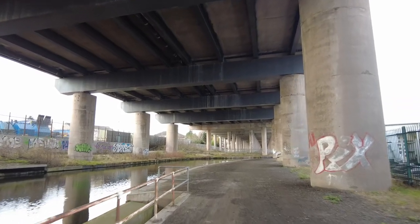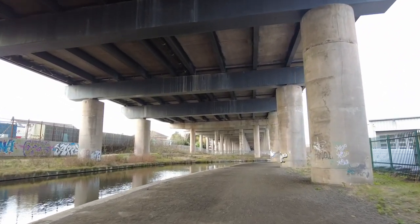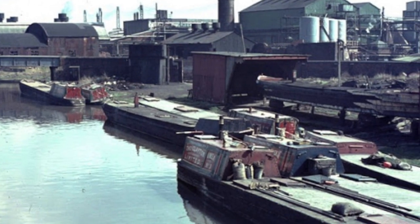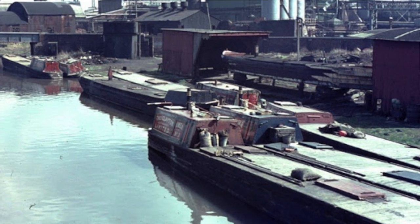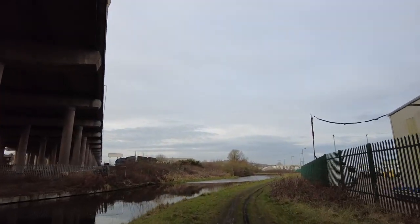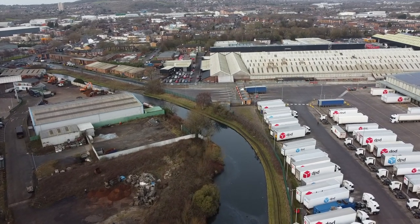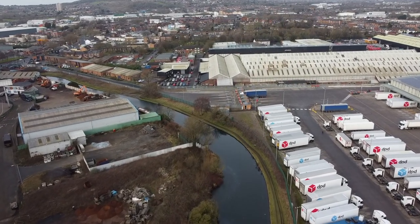This was an area that was dominated by the chemical industry. Albright and Wilson, Chance and Hunt, to name but two. And alongside the chemical industry, there were also the tar distilleries, the largest of these being Midland Tar Distillers. And they had a basin just around the corner here.